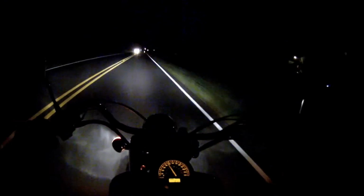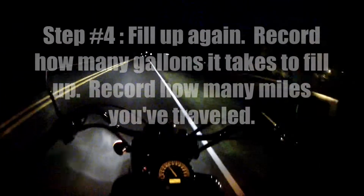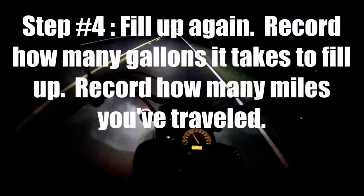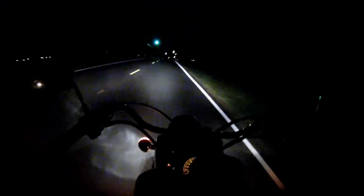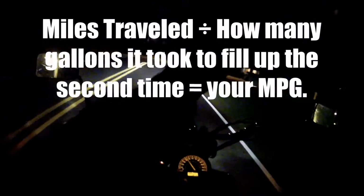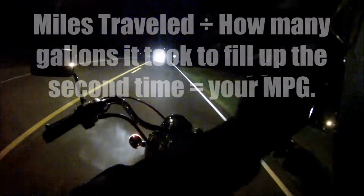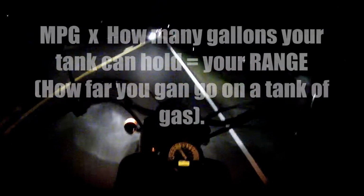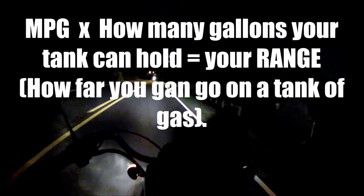Okay, but this time on your second fill up, pay attention to how much gas it takes to fill up your tank, and pay attention to how many miles you've traveled, because that's how much gas you've used to travel that many miles. You see where I'm going? You'll take the number of miles you've traveled divided by the amount of gas you put in on the second fill up. That'll give you your miles per gallon. Then take your miles per gallon and multiply that times the capacity of your tank in gallons, and that will give you your range.